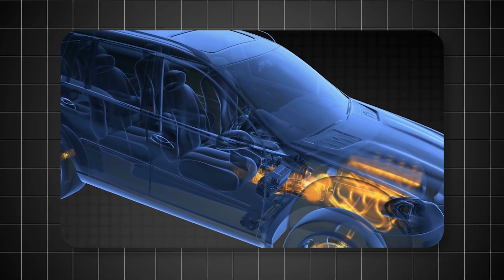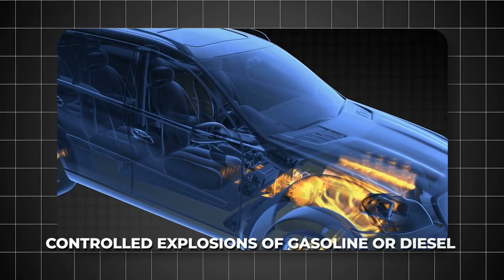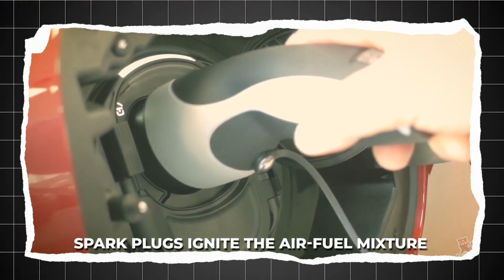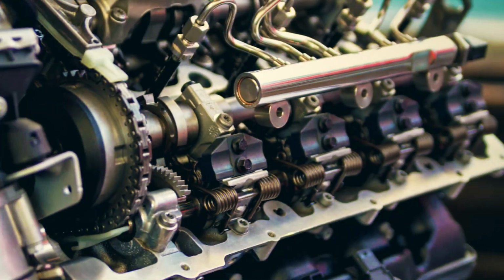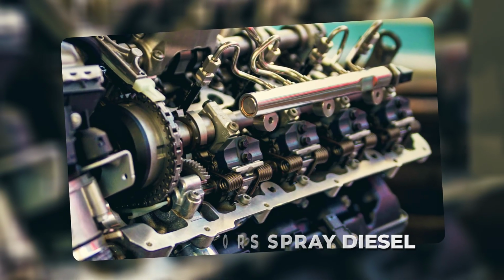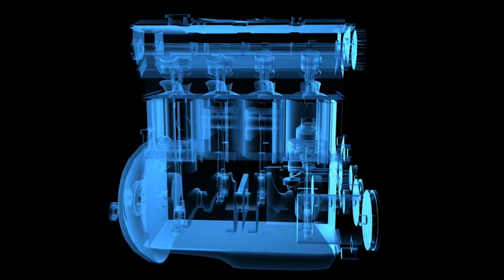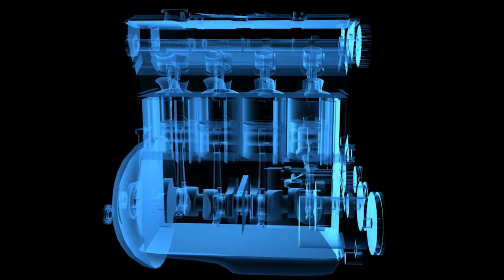Internal combustion engines, on the other hand, rely on controlled explosions of gasoline or diesel. In gasoline engines, spark plugs ignite the air-fuel mixture, while in diesel engines, fuel injectors spray diesel into highly compressed air, causing it to combust. Pistons fire, valves open and close thousands of times per minute.